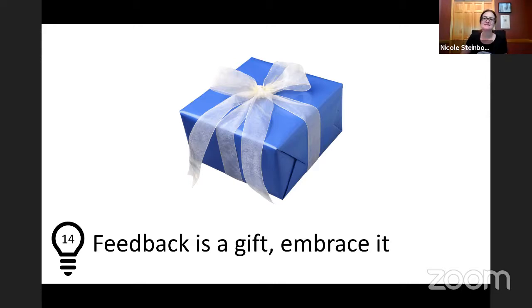But the way that he gave me the feedback was very passive aggressive. He updated his status message about it. And so I dismissed it without even considering it. What I should have done is actually thought about it more, even though he didn't deliver it in a great way, because it was really good feedback.